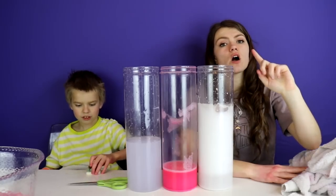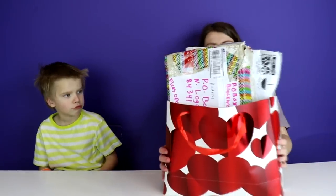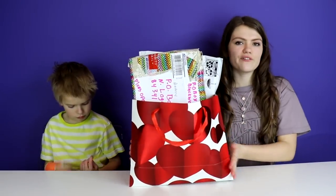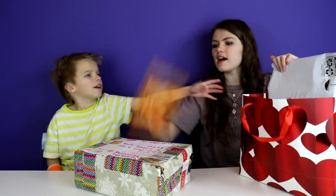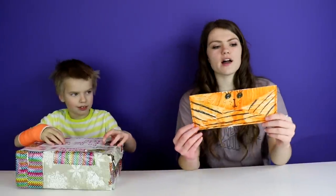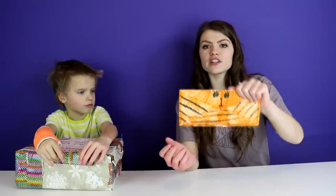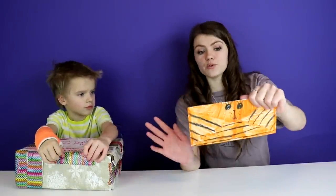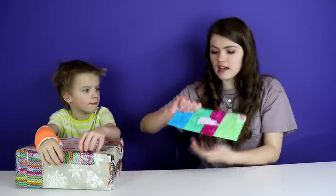Before we leave today's video, we are gonna open up some fan mail. All right, here is our fan mail. Our wonderful Valentine box. We're gonna choose two fan mails today. This one and this one. We're gonna first open up this one. It's from Gina in New York. Look how pretty it is. She did a lot of beautiful decoration. Oh my gosh, that would have taken a long time to color.